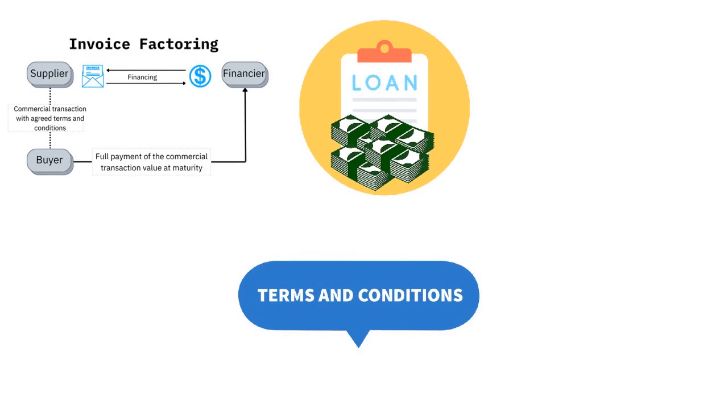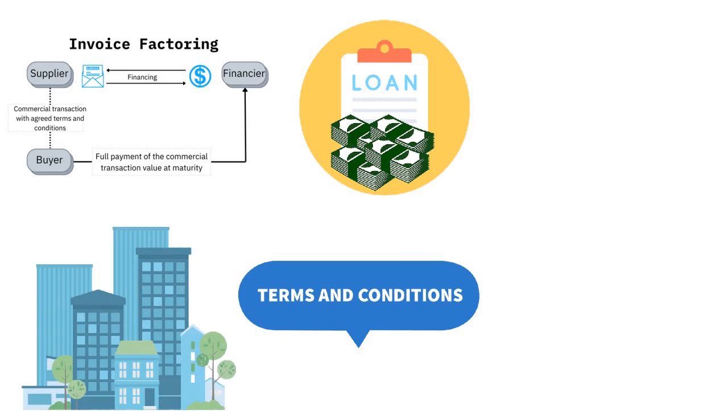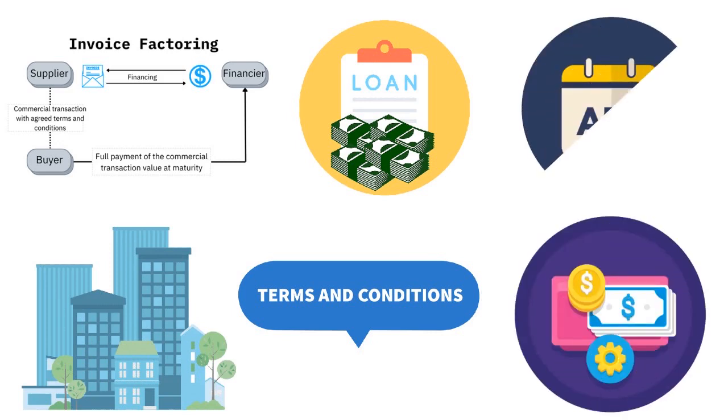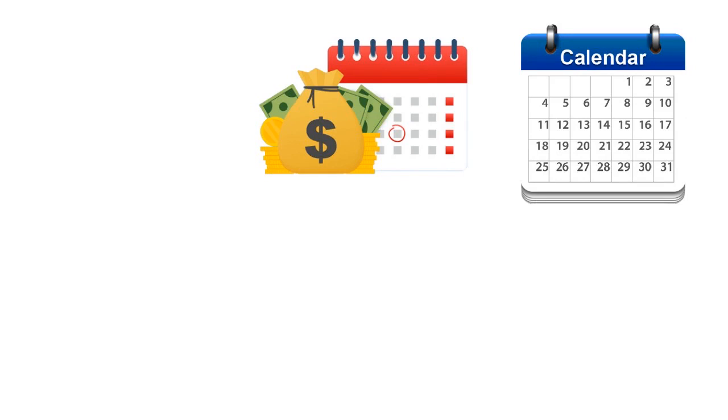Otherwise, what will happen here is that you'll get a loan that does not suit your new LLC, and even worse, might have some kind of bad terms and conditions. For example, you might get a loan that charges you a crazy high APR, and you have to repay the loan within 12 months, for instance, within a short period of time. And even worse, instead of a monthly repayment schedule, some loans might ask you to have a weekly repayment schedule, or even a daily repayment schedule.